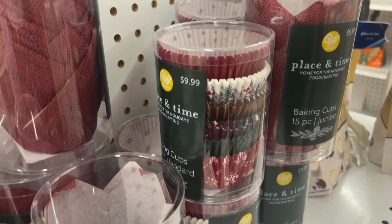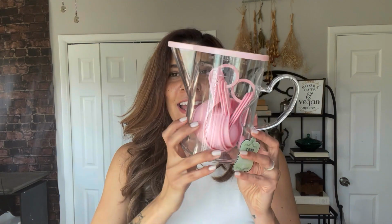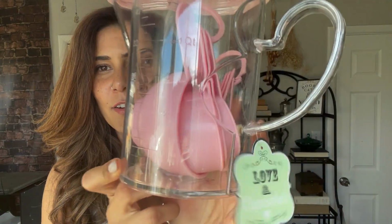They had really cute ones at Target. It was really cute. Those are inexpensive. Just go with the paper ones. So I would definitely say no to this. This guy. Okay, it's pink. It says love and cupcakes. This is terrible. The measuring cups in here, you can see that they're like cute little shapes. Never buy measuring cups that are cute little shapes, okay?